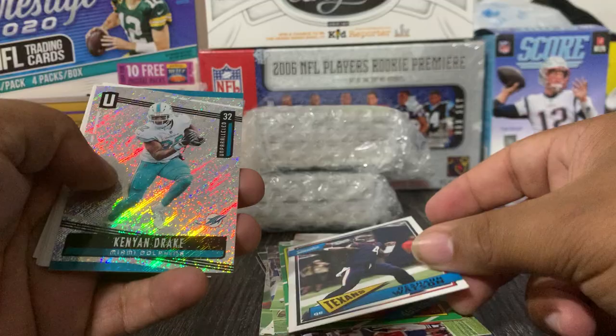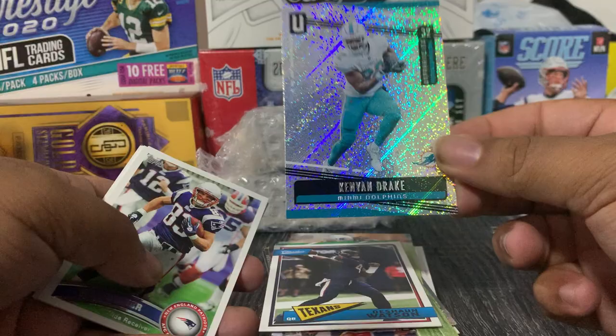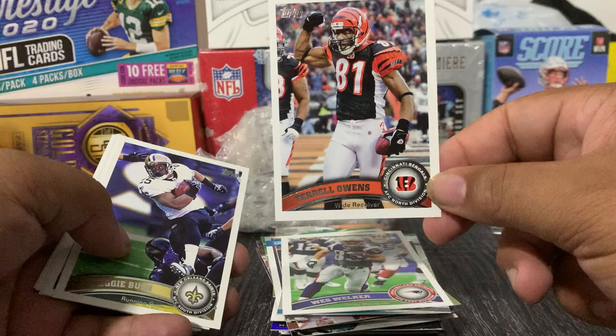Nice. The Miami Dolphins, Kenyon Drake. Very underused player we had. I don't think we maximized the talent we had with this guy. If you know, in college this guy played running back, receiver, safety, tight end, whatever you needed, he played it. Wes Welker, nice little throwback. Terrell Owens, when he was in Cincinnati playing with Chad Johnson.